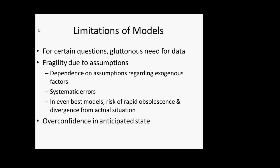At the same time, models that you're talking about here at ISSH have significant limitations as well. I mentioned for certain needs, certain questions, a gluttonous need for data. More deeply, though, there's often a certain fragility, a certain brittleness associated with these models in terms of the assumptions upon which they rely. For example, if we're building a simulation model, which I spend much of my time doing, there's likely to be a bunch of factors. No matter how detailed that model, it has to, by its nature, omit a tremendous amount of detail about the world, factors that lie outside the scope of the model. And those exogenous factors, we often need to make assumptions about them that go into the model.